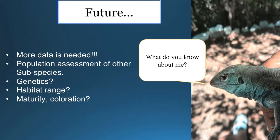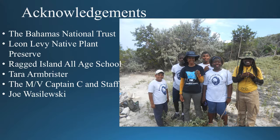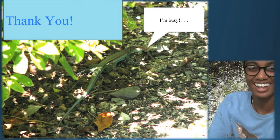And thank you. These are the people that, so just a quick note about the photo. When we went to Ragged Island, we did a talk at the school and we had the kids come out and catch some lizards with us, but they didn't catch any lizards. They just held them and took photos with them. Thank you.